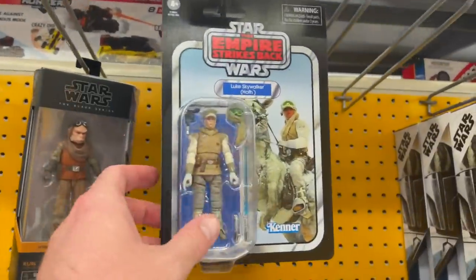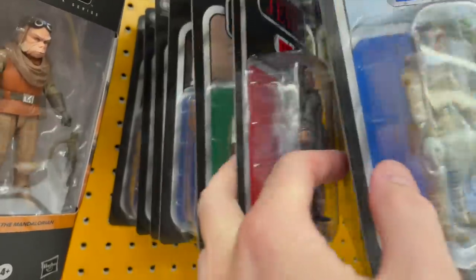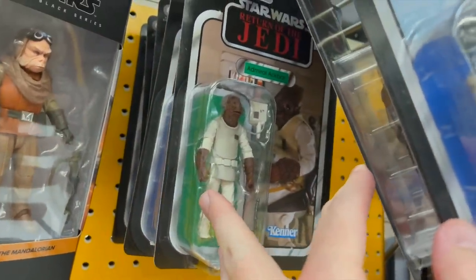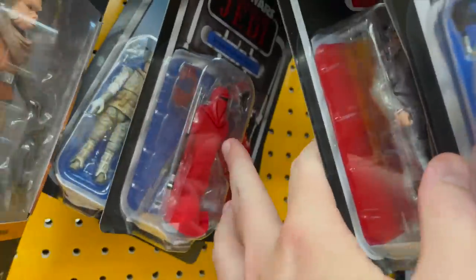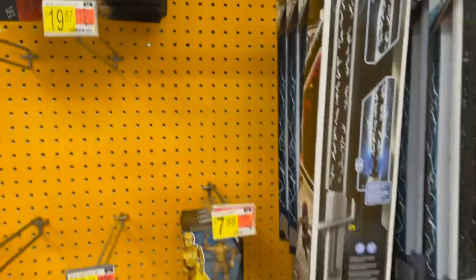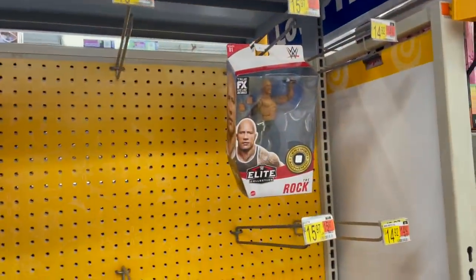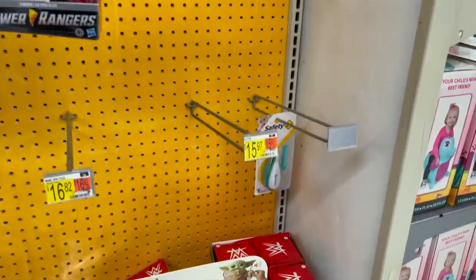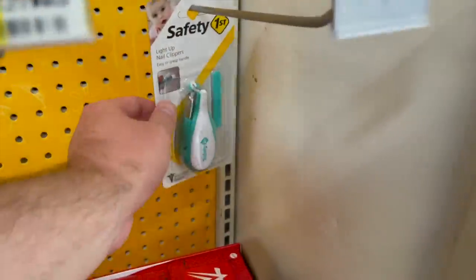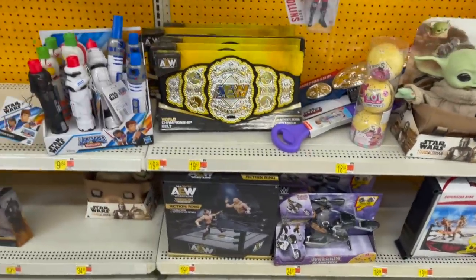Got some Quill. There's the Luke Hoth. Han Solo Endor, Admiral Ackbar, got a Royal Guard back in there, and then the wrestling section here, we got an Elite Rock, and a pair of light up nail clippers over here. Alright, I think that's it.